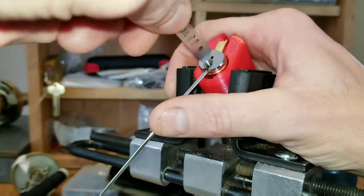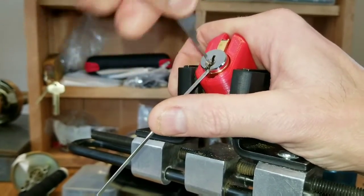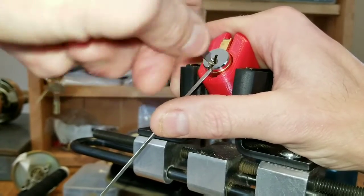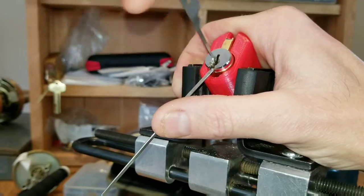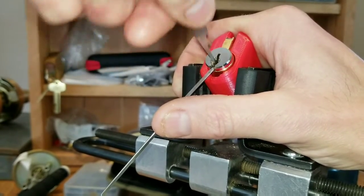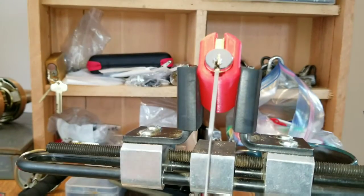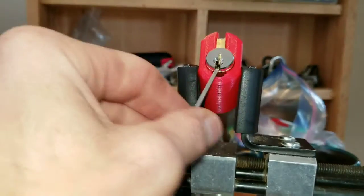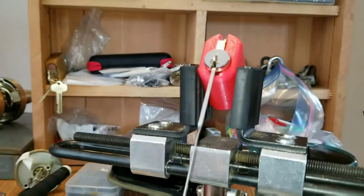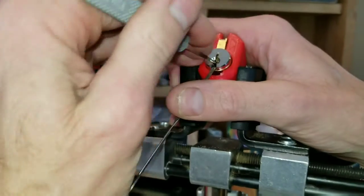Not that I'll be able to rake this open anyway. But we'll see. Maybe I'll at least get a good false set, then I can go back to my Peterson. Okay, no false set there. I will try bottom of the keyway. My Peterson.